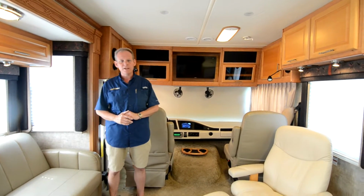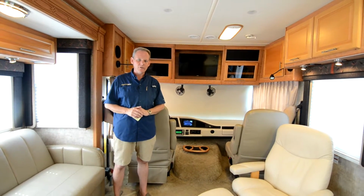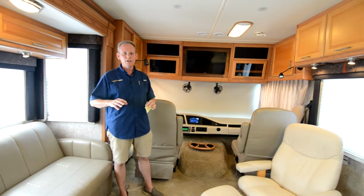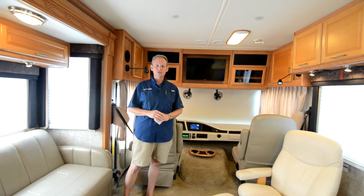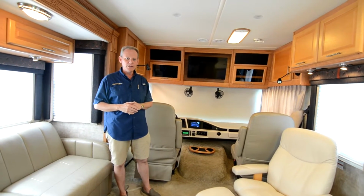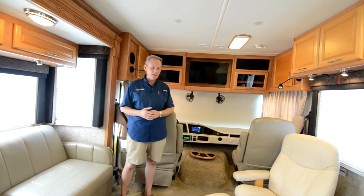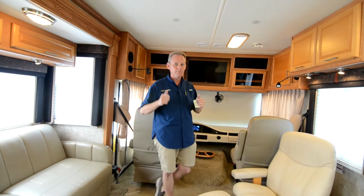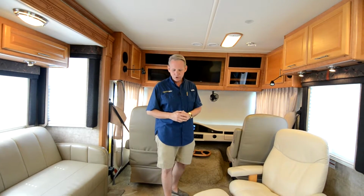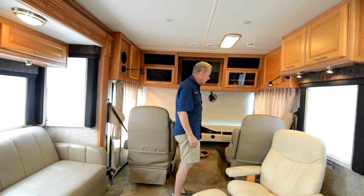and also if we see any flaws we're going to point those out as well, because at Highway RV we do these videos so that you can get an accurate representation of the condition of one of these coaches before you take the drive over here. It's a 2009 coach. It's not brand new. It's in phenomenal condition, but we do want to point out anything that shows any wear. So let's go ahead and jump right in.